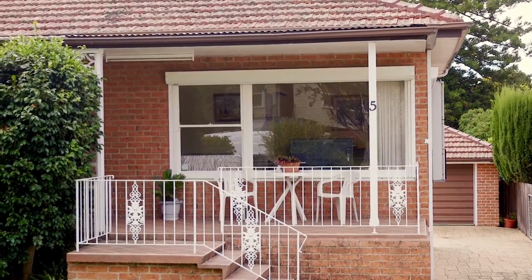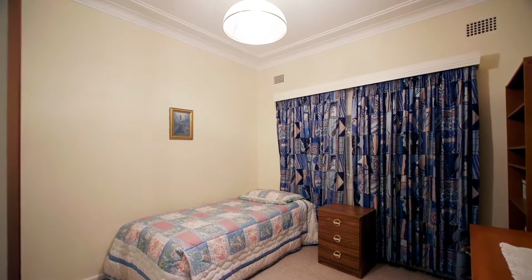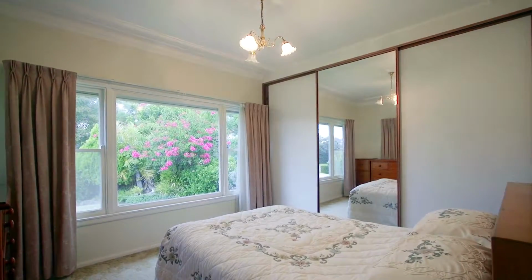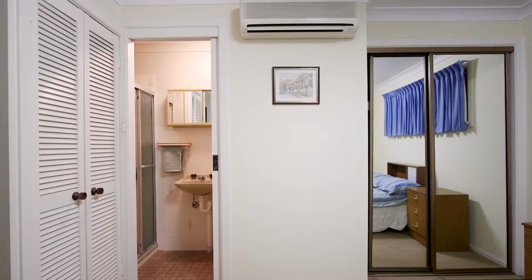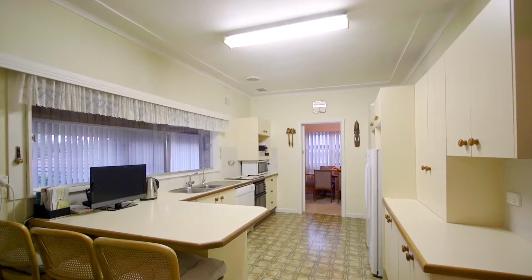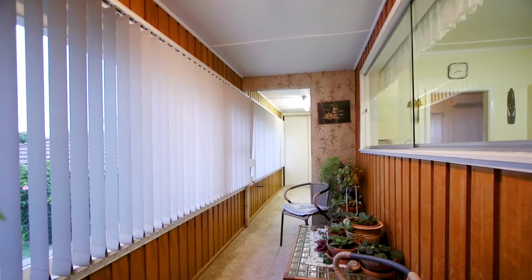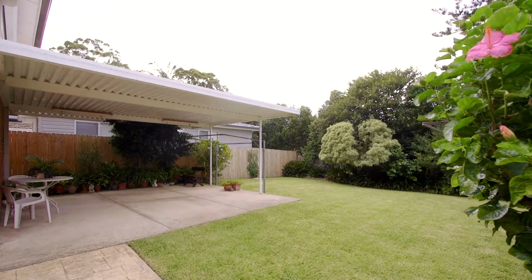This property features a large L-shaped lounge and dining area. The accommodation is generous with four large bedrooms. The master is definitely a feature, offering its own ensuite. The property boasts a large kitchen offering endless storage, as well as a breakfast bar that looks through the sunroom to a child-friendly rear yard.